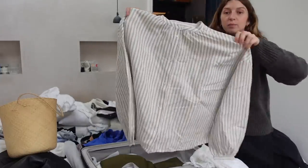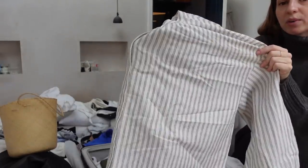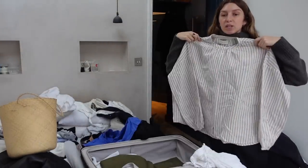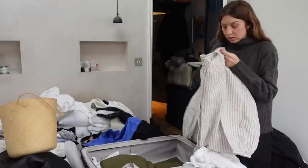This shirt, a big linen shirt with, I'd say, almost a brownie brick red stripe on it. That's going to be great as a beach cover up. Also going to be just great with some loose linen trousers and shorts.